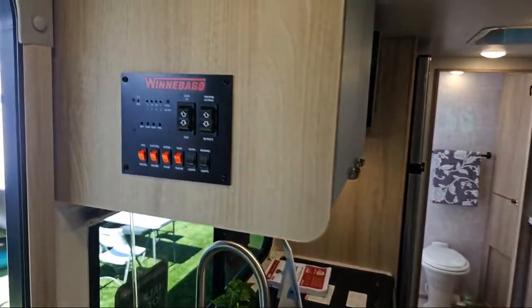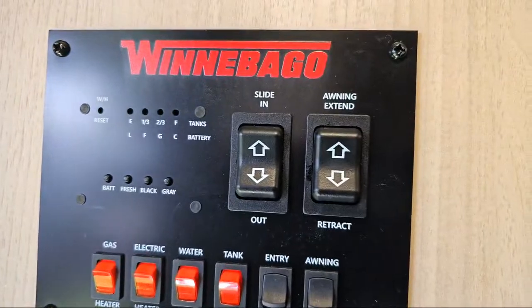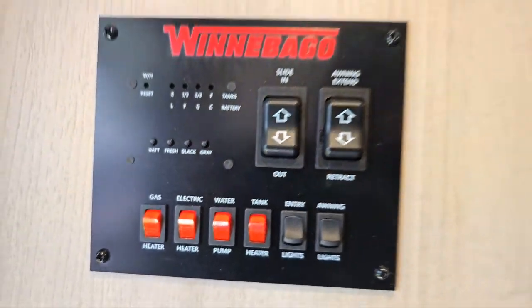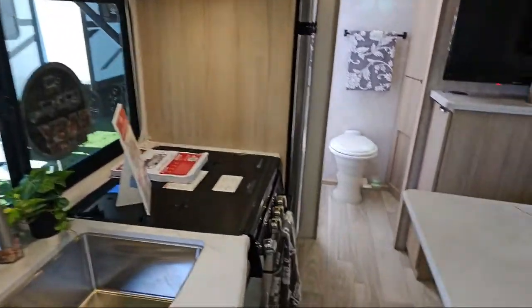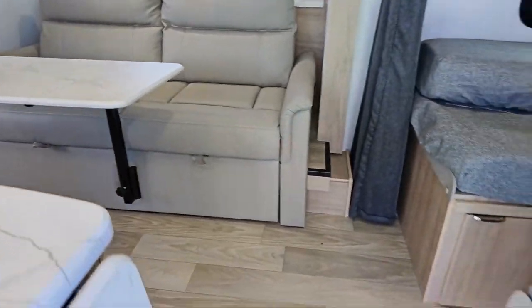And here's your control panel, your slide in and out, awning, your tanks, your water, electric, gas, everything from one spot. So this is very nice. Also, the colors, just like the other one, make it very homey, very cozy and welcoming.